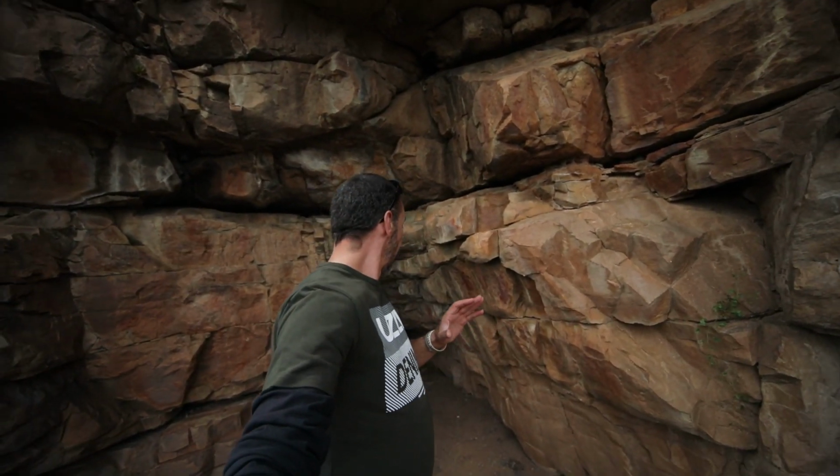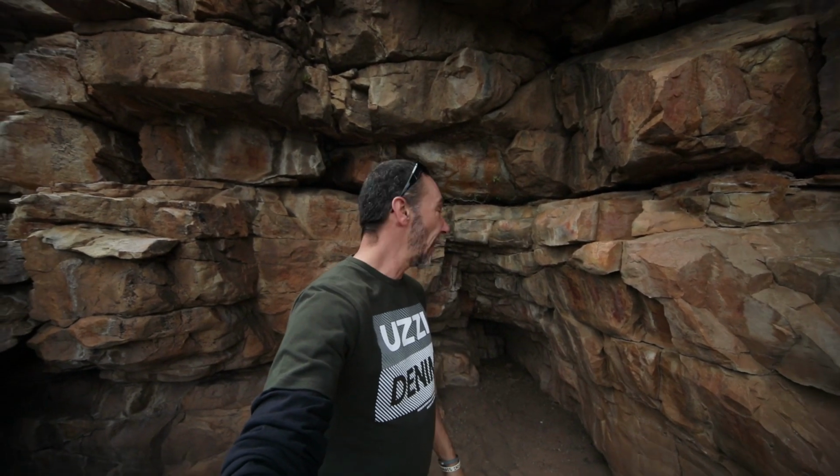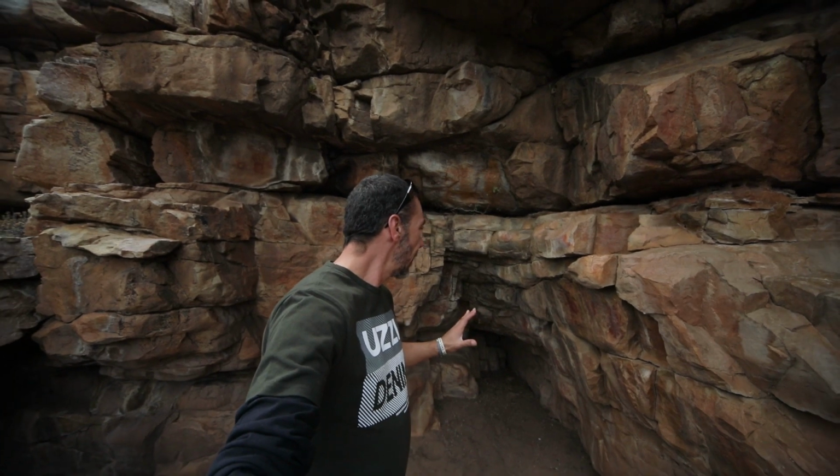Another fantastic thing you can do here at Kuzuko. Okay, so this site is actually quite interesting. This looks like the site of a Bushman shaman or witch doctor as we know them here in South Africa. There's quite a lot of different paintings that are going on here.